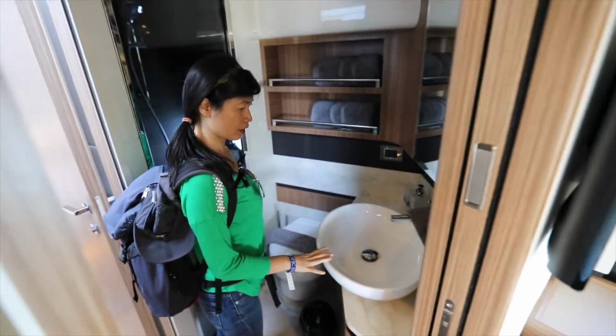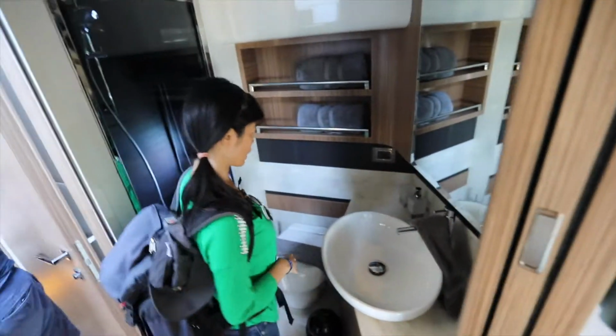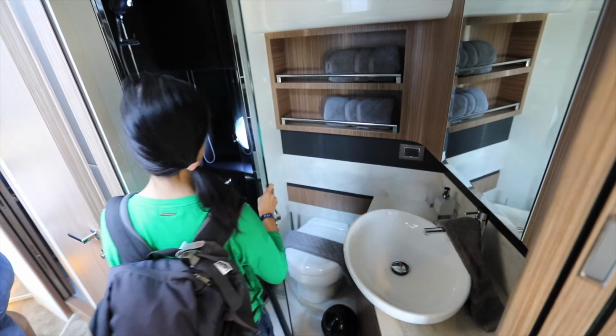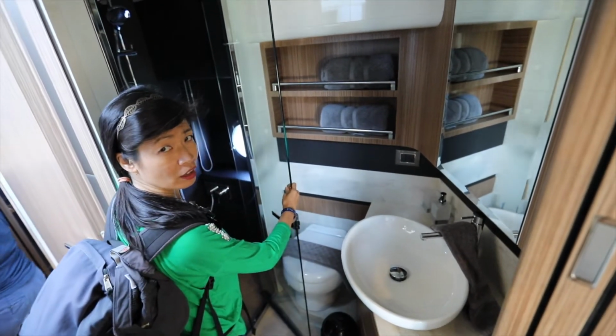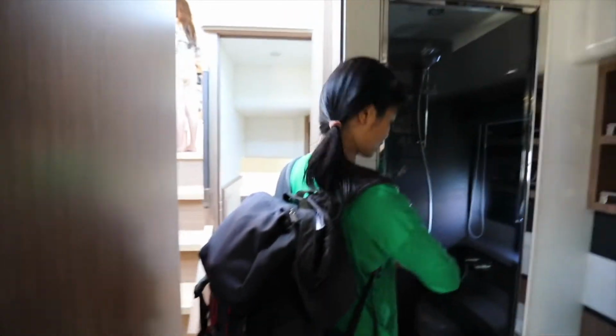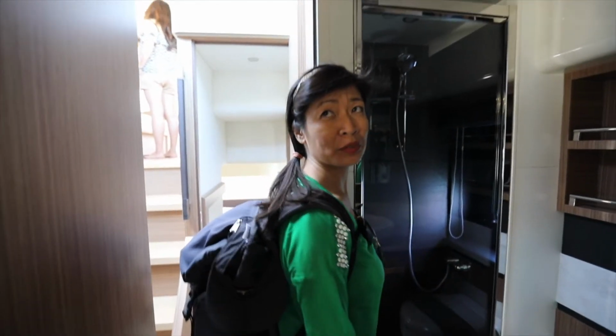Shower. Is it a sink? The sink is really big. Nice. Shower. Wow, look at that shower. Really nice. The wallpaper. Yeah, I don't know what it is. But you have a window right there. Yeah. Oh, when you take a shower, you can look outside. Oh, this is nice. No wonder it's a $1 million boat. Let's check out the other room.